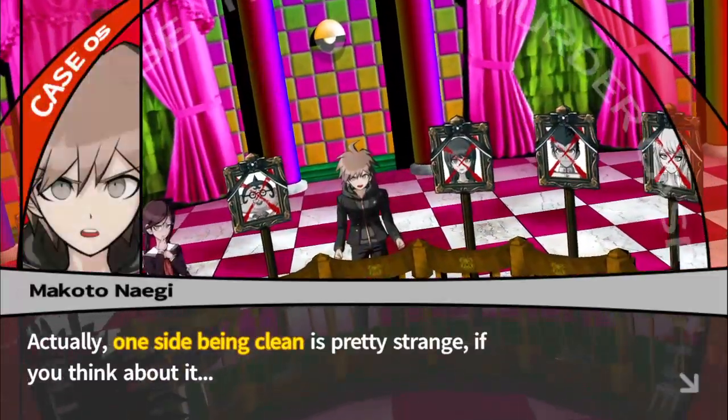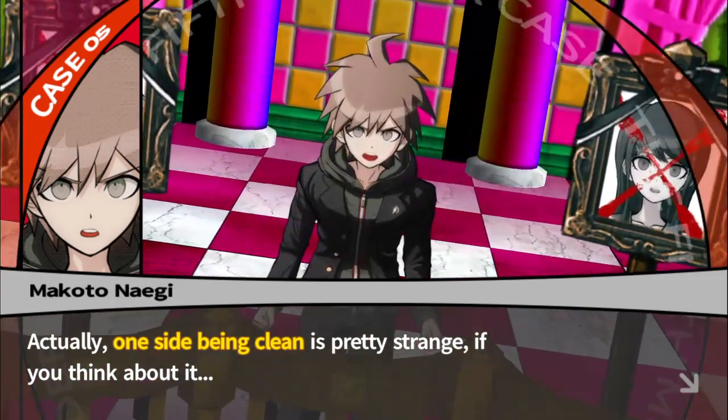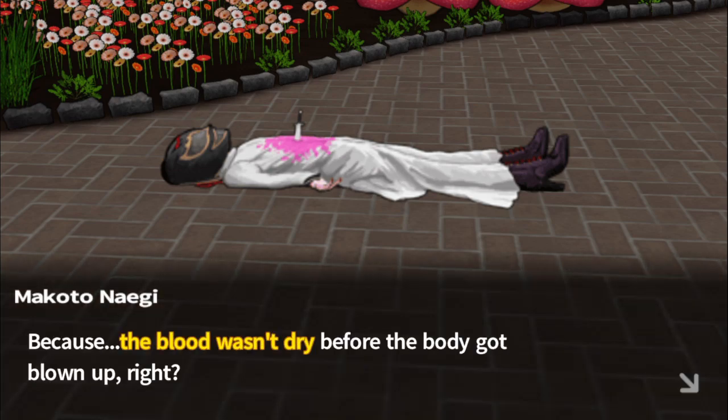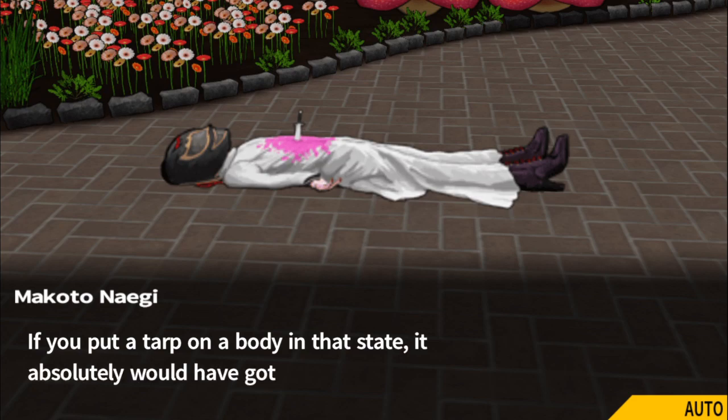Actually, one side being clean is pretty strange if you think about it. Because the blood wasn't dry before the body got blown up, right? Yakuza said it himself. Not to touch it, or you might get some on you. If you put a tarp on a body in that state, it absolutely would have gotten blood on it.